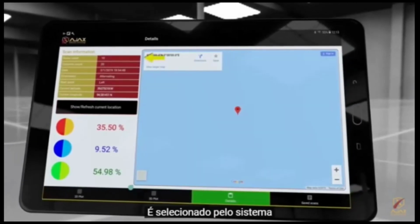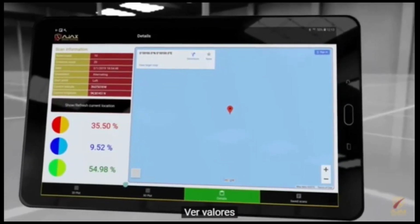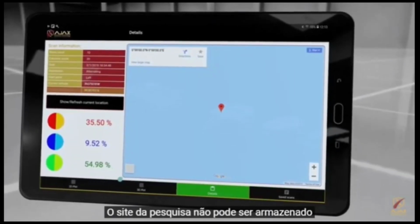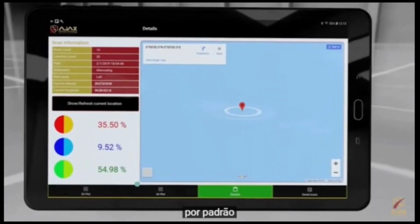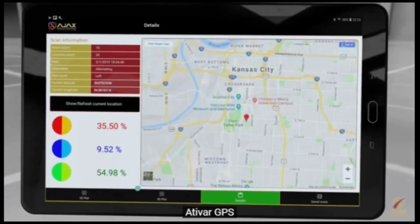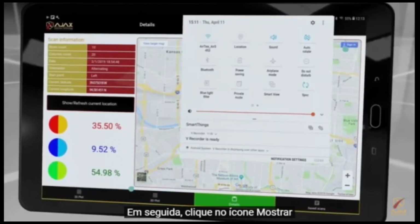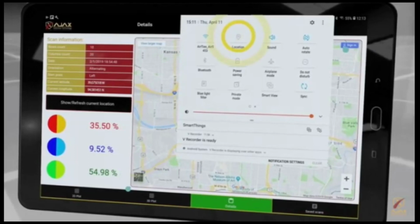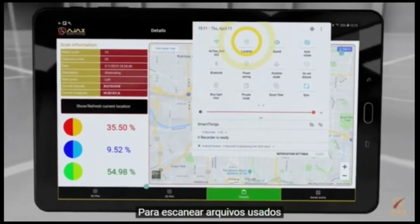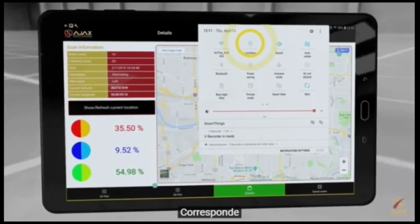Details show the scan information, including the scan parameters selected by the device, scan date, scan direction, overview of the values, and the scan location. The scan location is not stored by default. To store the location of the scan, enable the location services from the settings in the tablet and tap on Show Refresh Current Location. Saved scans shows a list of the scans stored for review and analysis.